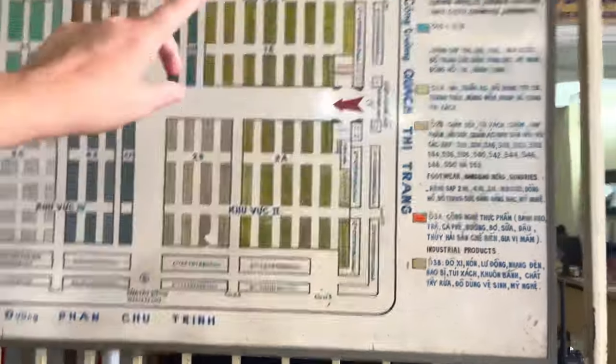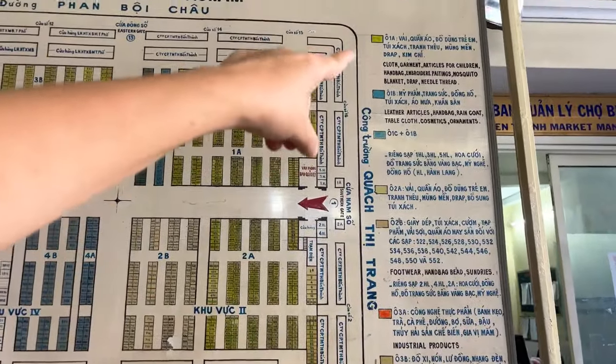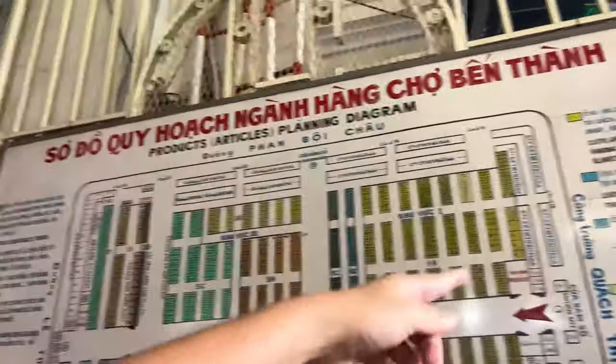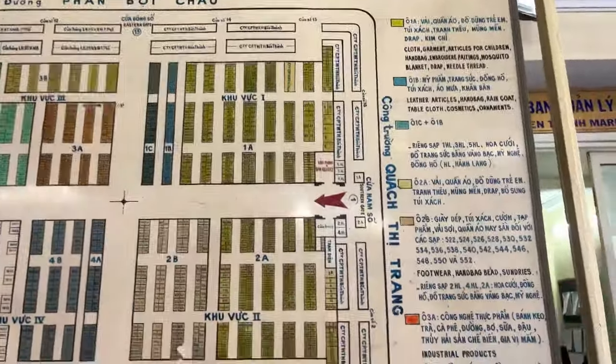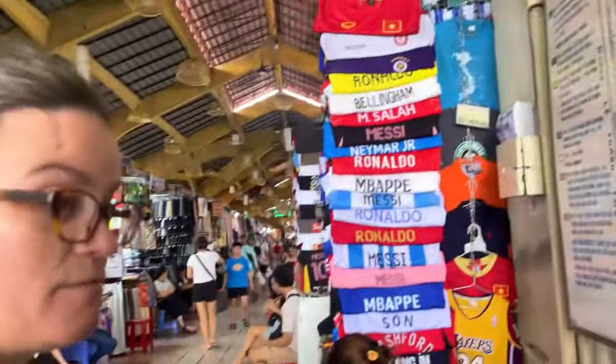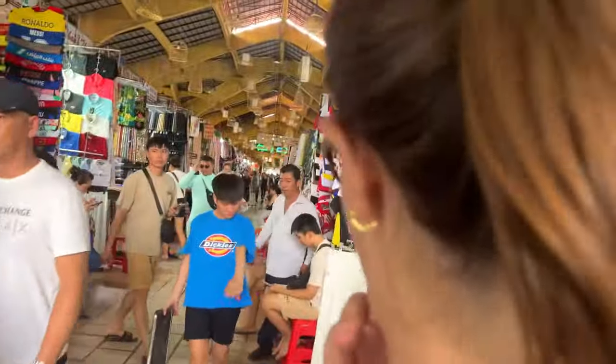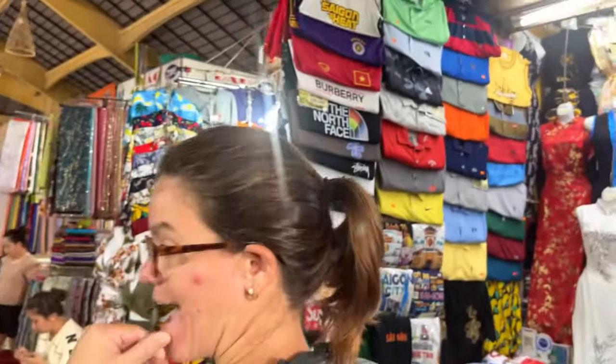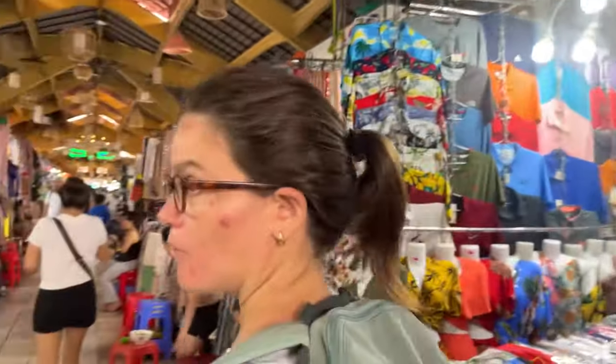If you want to choose, for example, clothes, garments, articles for children, it's the green one. So all of this to the right in the main entrance. You see the main entrance. It's very well organized. Yeah, it's really organized. So let's dive into it and see what they have inside. Obviously, guys, at the main entrance you just find t-shirts and clothes for women here.